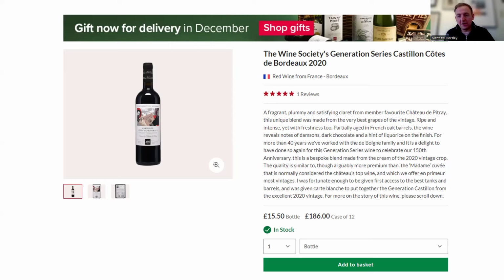5% of the wine was aged in new French oak barrels, and all the Merlot was aged in oak, whereas the Cabernet Franc and the Malbec was fermented in stainless steel and matured in stainless steel before blending.